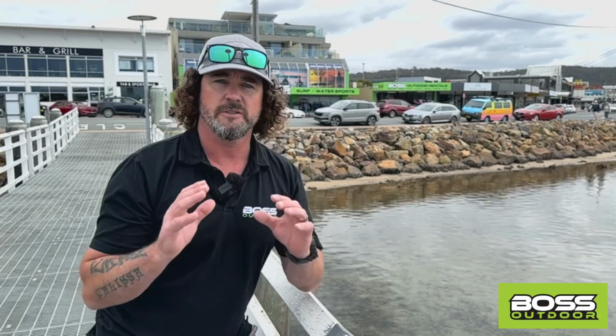Now, weeks gone by, we've been touching on flathead, and we'll talk about flathead a little bit later in the report. But what I really want to talk about at the moment are the trevally. They are in abundance. They are pouring into the system. I'm seeing big schools of them, good size, good numbers.